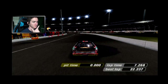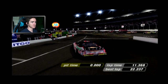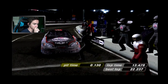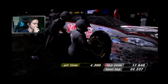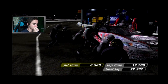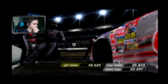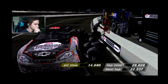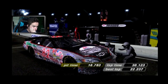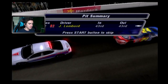I'm speechless with this race right now. I knew it was going to be bad, but I didn't think it was going to be this bad. This is just pathetic. At least I could say my pit crew's doing a damn good job on pit road. 17 and a half second pit stop again.